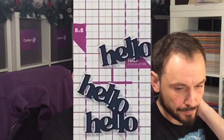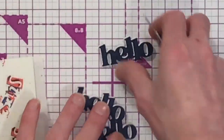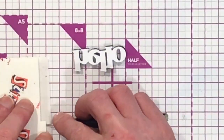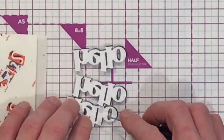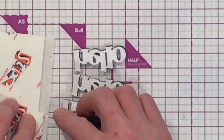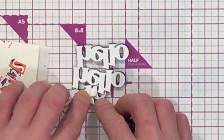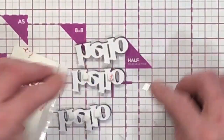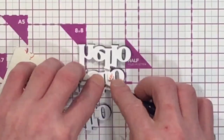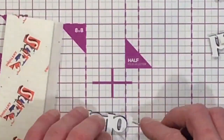So, what we can actually do at this stage as well, let's jump back and let's add some foam pads to the back. This bit also you could, if you want to, keep flat when it comes to popping them on, but you know me, I always like some sort of height somewhere with my foam pads. So let's go into there, just doing the 3 to stabilize the sentiment.